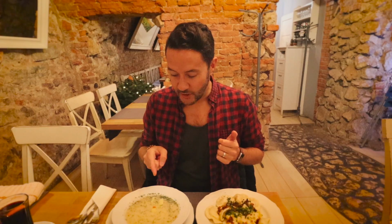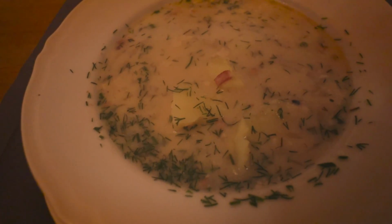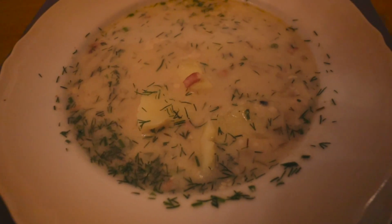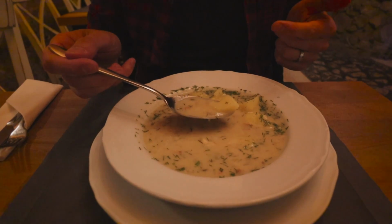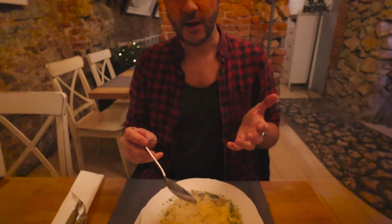We got pierogi and we got a soup called Zalewajka, which is the same name as the restaurant. So this soup is a traditional rustic soup, and as you can probably tell, there's some dill in there, there's potatoes, there's actually chunks of bacon as well. And Zalewajka, the name of the soup, I believe it translates to like pour over. So there's sourdough or sour rye in there as well.